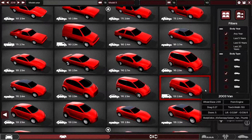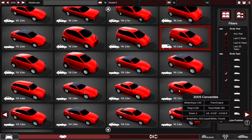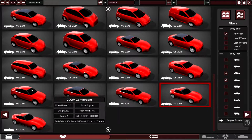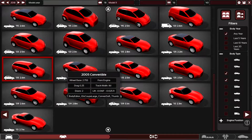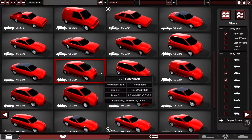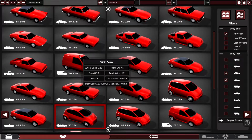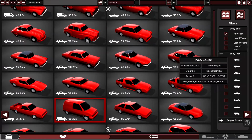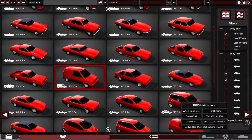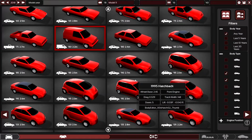A 2003 van. This looks interesting if they have a passenger variant. We have a 2005 convertible. There's a few vehicles, but many of them are, I think, too big. To be honest, that's a bit too old for what I'm trying to go for. That is too old, definitely. It's just complicated to find it. When I find my body, I will proceed to build one.